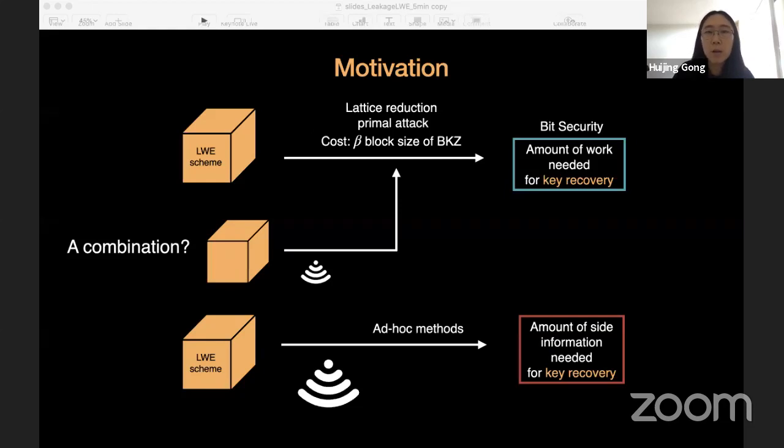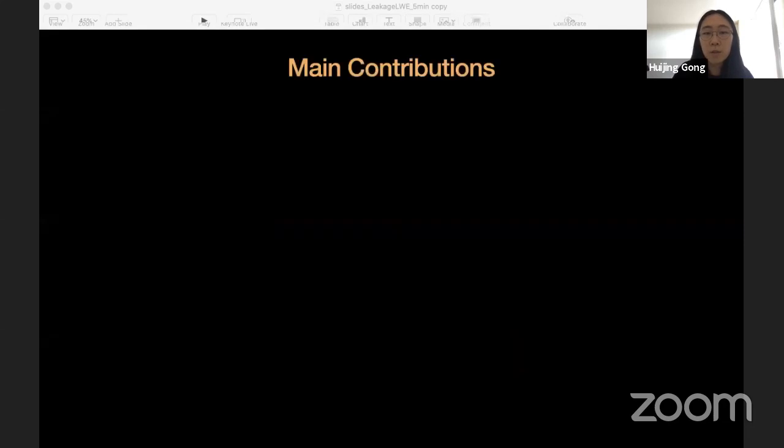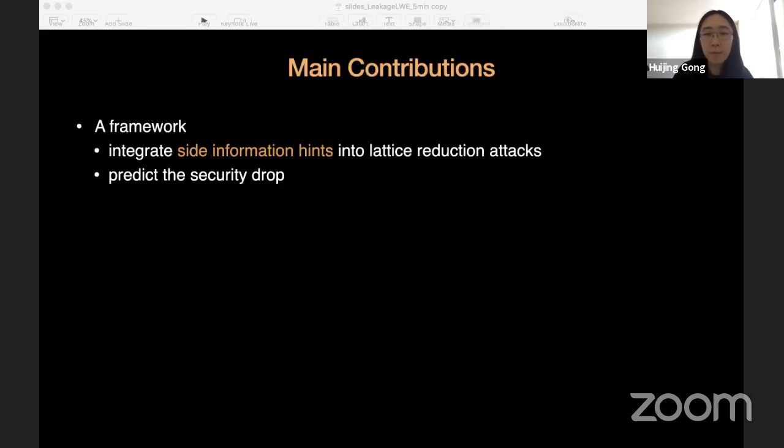Okay, so for our contribution, we propose a framework to integrate a certain type of side information, which we call a hint. We implemented our framework in Sage, which is built on Python. Our framework is also able to predict the security drop, and we are able to validate the prediction experimentally.